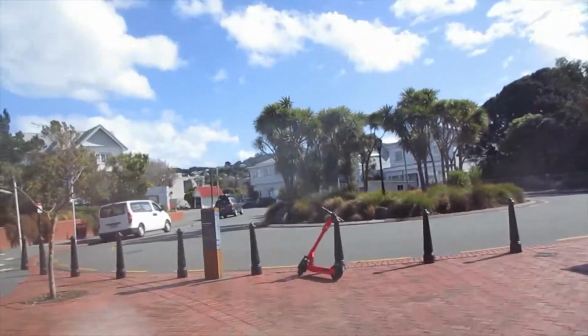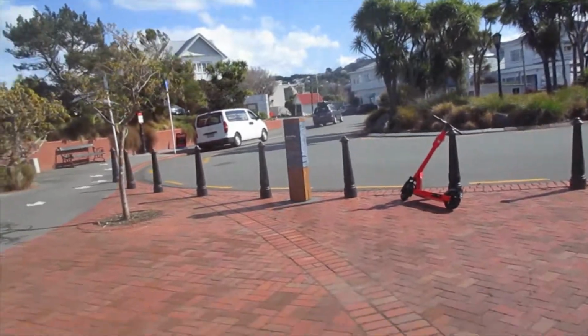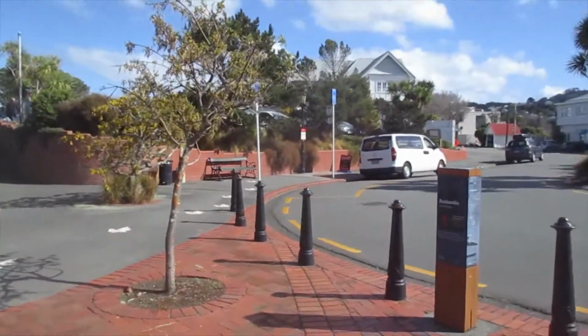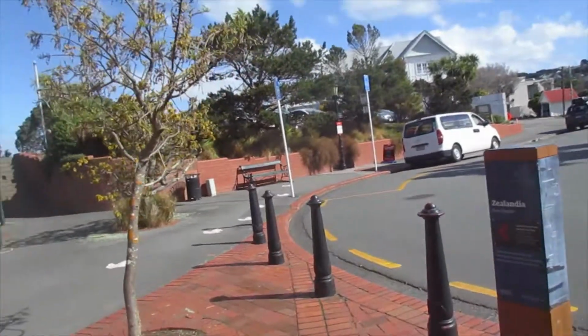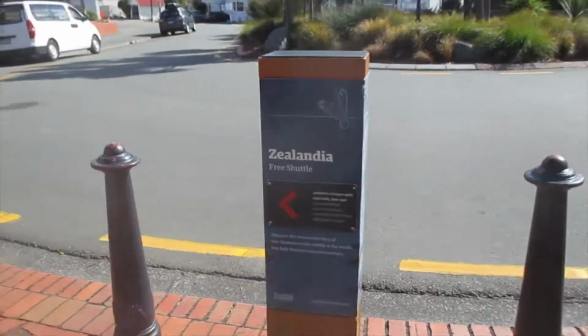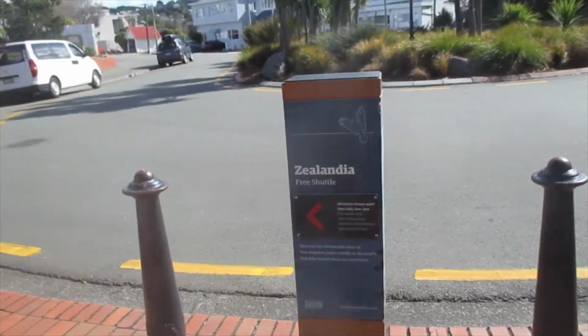But as you see, we're in the top of the cable car at Botanic Gardens. And the guy in the Zealandia Shuttle, which departs and arrives over there, gave me an awesome ride. Yet again, who does not love the Zealandia Shuttle? Best thing in the world.